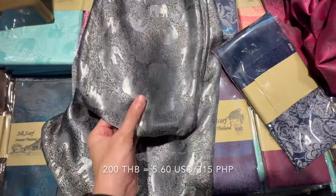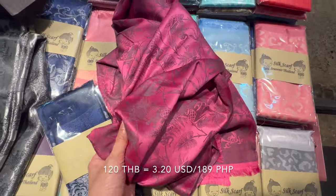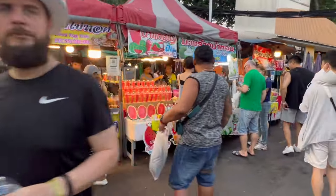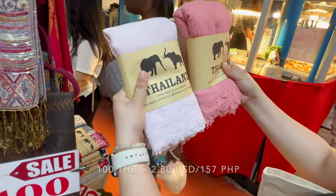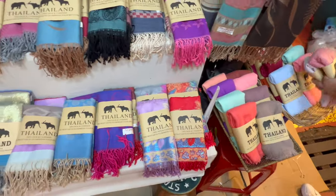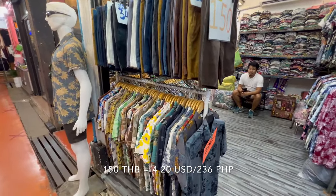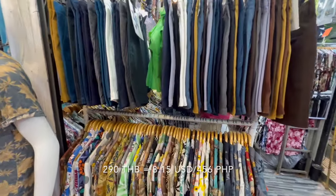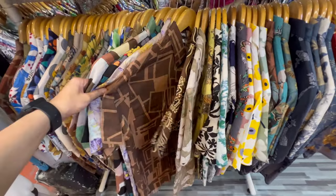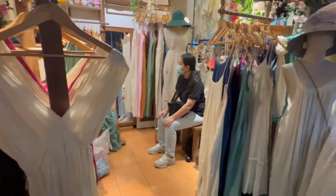So cool. This is nice. Which one do you like? It's only 100, it's not bad. Got these pants for 150 and these shirts for 290. It's really nice. This is nice.